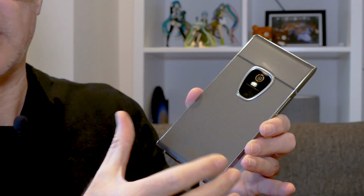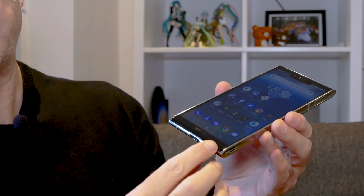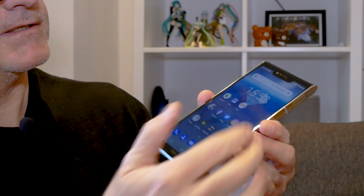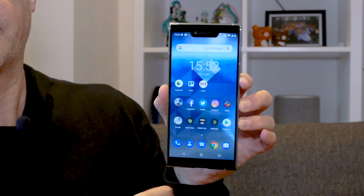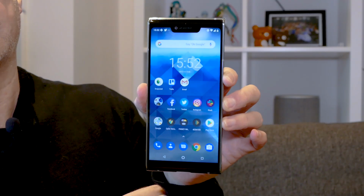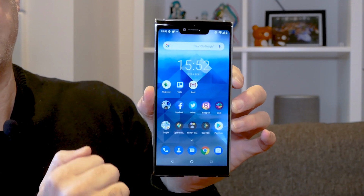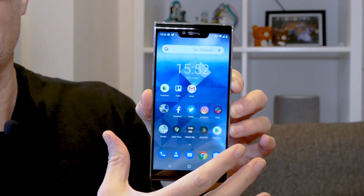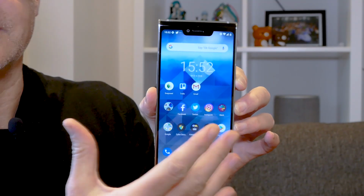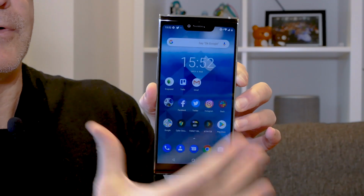The build quality of the phone is very good. It feels premium. This is a lovely curved piece of glass over the front. However, you're going to spot the presence of a notch. Now, if you think that has some ability, sadly, you are wrong. It holds the selfie camera and the speaker, which is pretty unusual. There's no face unlock. There's no fancy 3D camera in there. It's a notch for a notch's sake.